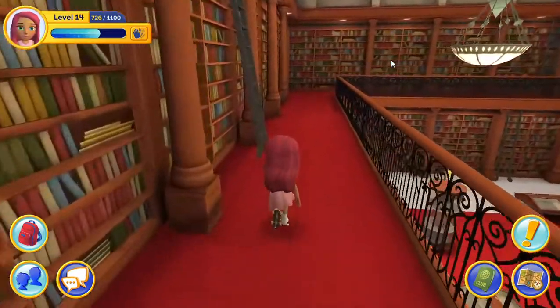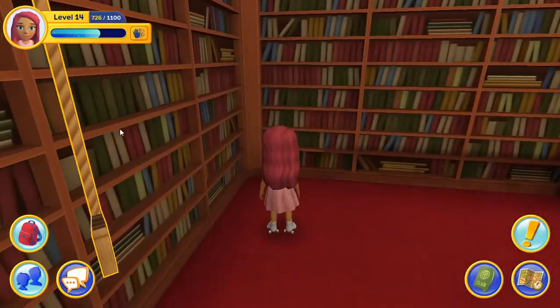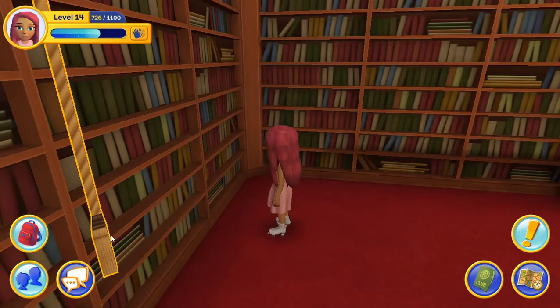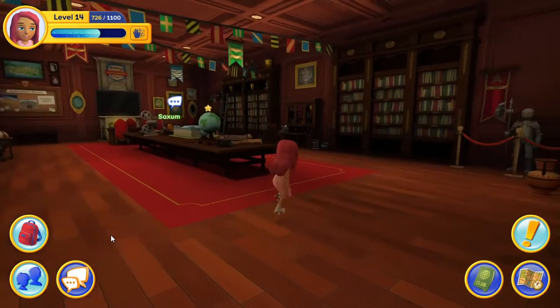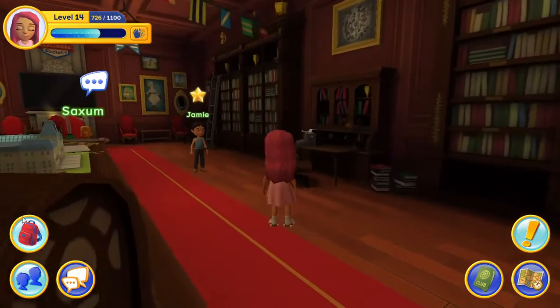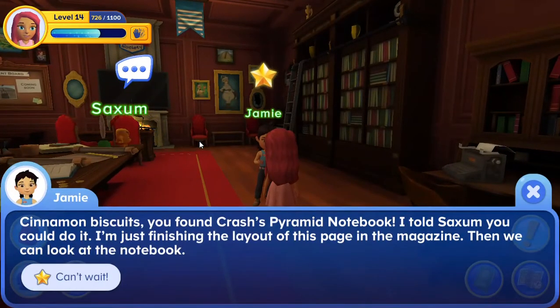Shh. Come on, it's over here. Somewhere over here. Okay, here it is. Your secret lab. Your headquarters is great. Hey! Cinnamon Biscuits, you found Crash's pyramid notebook. I told Saxon you could do it. I'm just finishing the layout of this page in the magazine. Then we can look at the notebook. Can't wait.